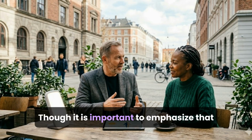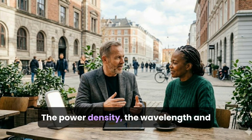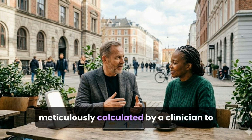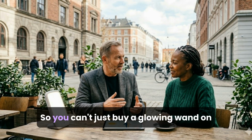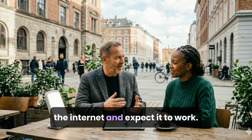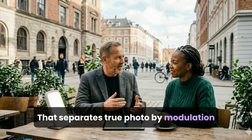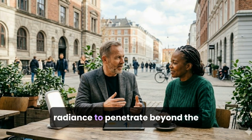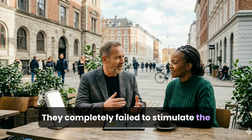Precisely. Though it is important to emphasize that this requires exact clinical dosimetry. The power density, the wavelength, and the duration of exposure must be meticulously calculated by a clinician to target the specific depth of the damaged tissue. So you can't just buy a glowing wand on the internet and expect it to work. No, absolutely not. That separates true photobiomodulation from the myriad of low-powered consumer LED devices marketed online, which frequently lack the necessary irradiance to penetrate beyond the superficial layers of the skin. They completely fail to stimulate the mitochondria at all.